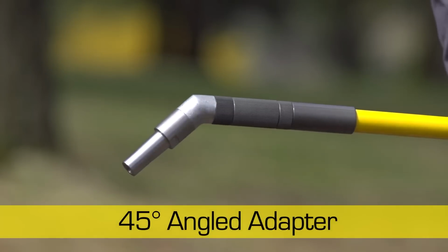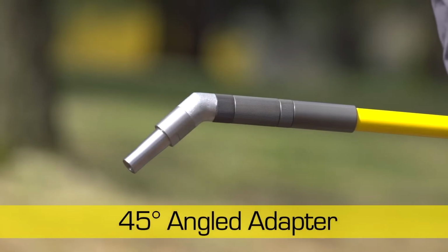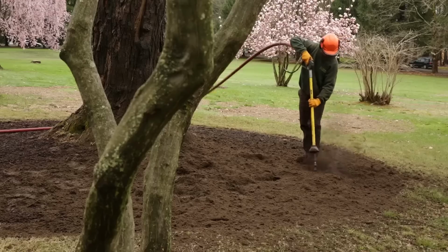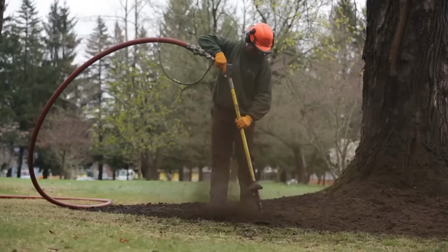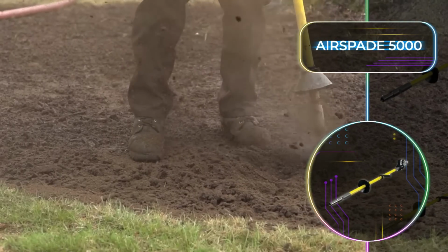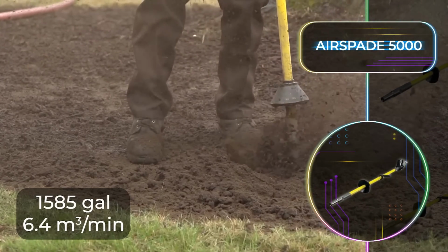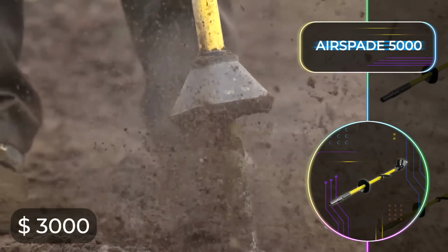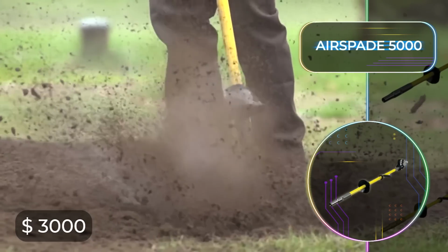The included adapter lets you manipulate the airflow angle up to 45 degrees, ensuring you can enjoy precise aiming and easy work, whether you need to clean pipes, driveways, tree roots, or anything in between. The Airspade 5000 is the answer. It can provide a whopping airflow of 1,585 gallons, or 6.4 cubic meters per minute. And for a price of $3,000, it will surely be a life-changing investment.